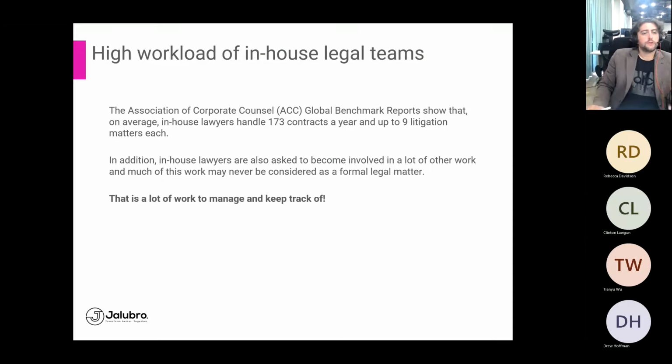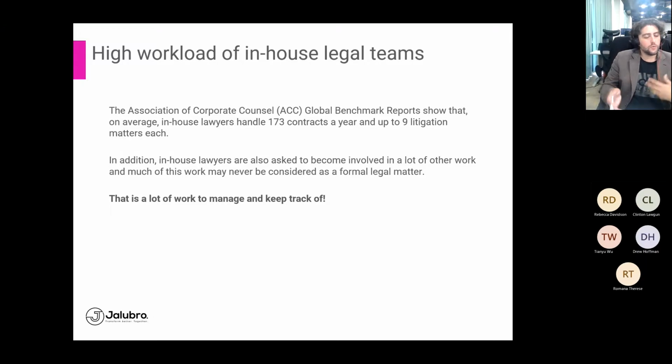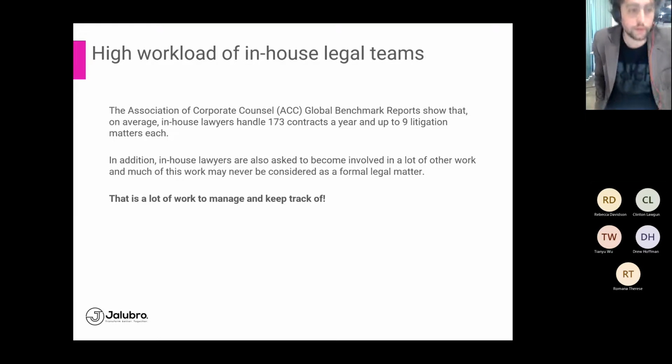Now, I don't know if you all are members of the Association of Corporate Counsel, but they do a great survey every year of all of their members, and they publish this benchmark report. And the benchmark report is a great document to read through because it gives you a snapshot of what other lawyers and other corporations are seeing in their in-house counsel roles. And one of the things that we consistently hear back is that corporate counsel are very, very busy. If we take the averages of what people are seeing in their roles, they're handling 173 contracts a year and juggling up to 9 litigation matters at a time.